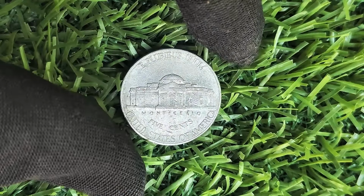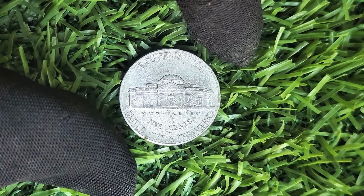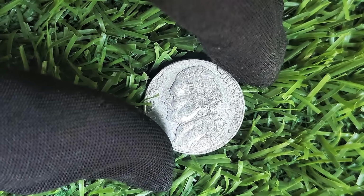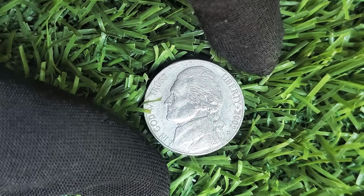Before we wrap up, let me leave you with this: could you be the next person to unearth a millionaire coin? There's only one way to find out. Start checking those nickels, and don't stop until you've uncovered the treasure you deserve.